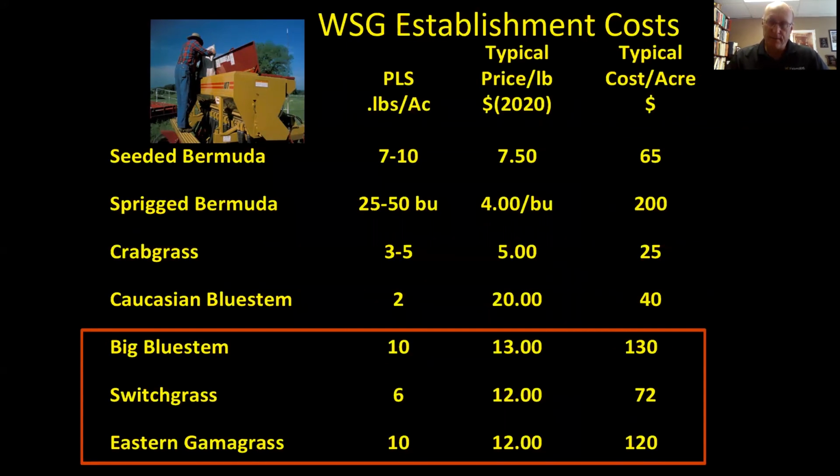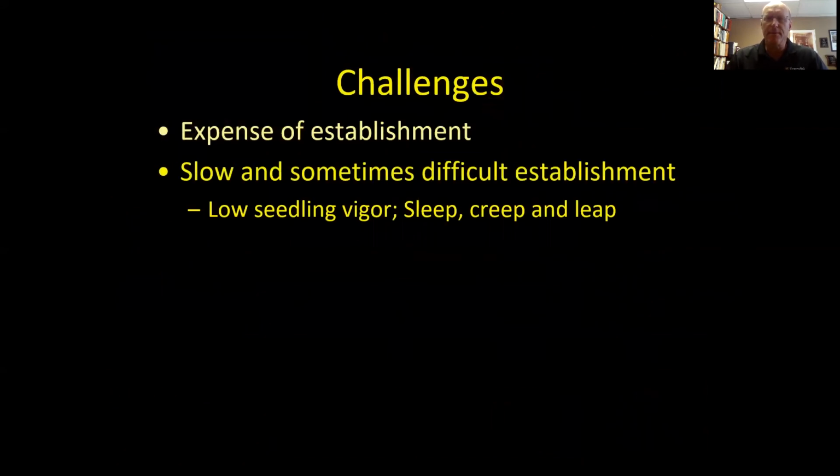But you have to look at the long-term benefits and realize that if you can produce more tonnage and reduce input issues on the farm, this can pay off over time. But you have to be a very patient person sometimes, because it's known to have slow and sometimes difficult establishment. The seedling vigor is not like putting wheat or rye in the ground and 2 weeks later having a stand that you can graze. It's not the same way. This takes a year for it to fully get established before we really are starting to use it. Some will say that the first year it sleeps, the second year it will creep, and the third year it will leap. I believe that's true on some species, but we've also seen where it crept and leaped within the second year and did pretty good.